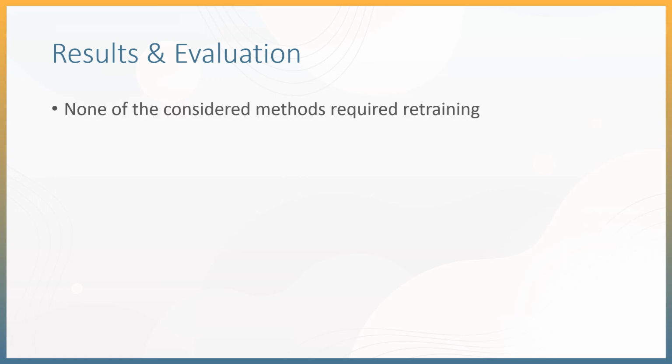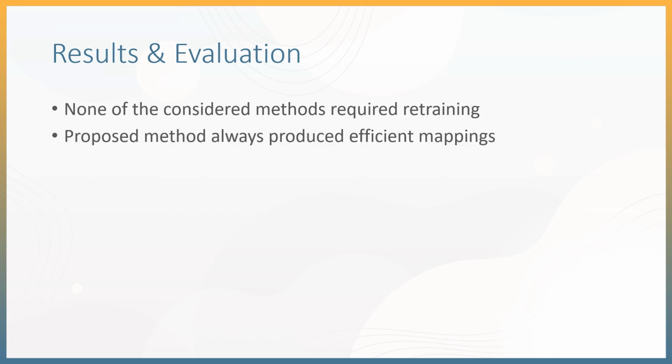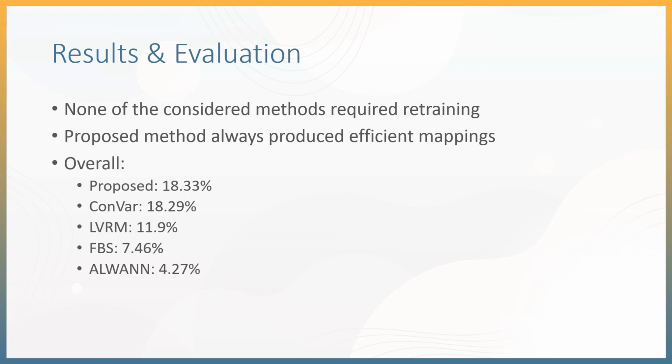Some remarks regarding our evaluation. The methods we included in our comparison did not require retraining. Our method resulted in solution mappings that respected all considered accuracy thresholds for all neural networks, yielding high gains in energy for every case. On average, our method achieved 18.33%, while ConVar yielded 18.29%, LVRM 11.9%, FPS 7.46%, and AL1 4.27% in terms of energy savings.